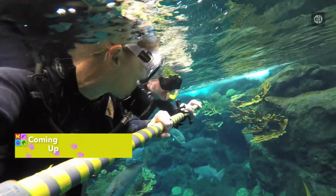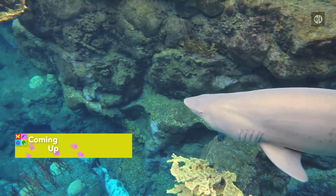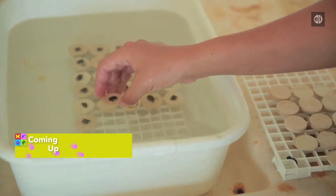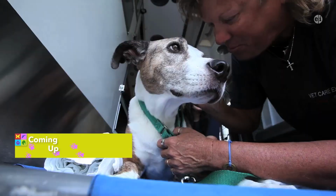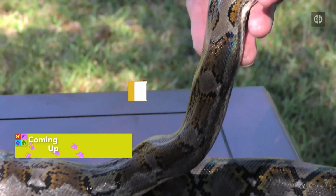Coming up now on Animal Outtakes, this week our crew is becoming part of the show and taking the plunge, swimming with the fishes at the Florida Aquarium. And you can do it too. We'll use this, which we call our shark wand. We hope to produce millions of corals. How coral researchers are making big strides when it comes to preserving these magnificent creatures. And this pooch needed help fast. We'll ride along in the animal ambulance. This and much more straight ahead on Animal Outtakes.